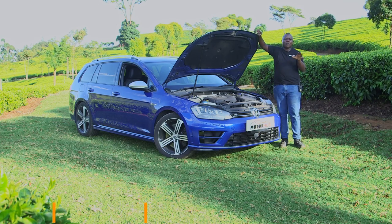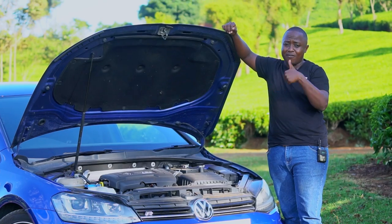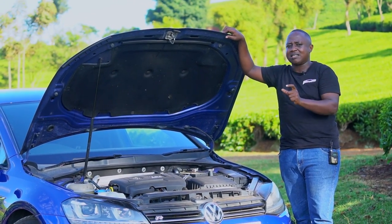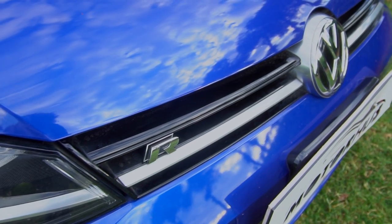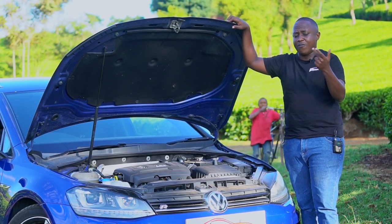Now the question might be, why the Golf R? So R is the designation that VW uses for the performance oriented sub models, and you have to differentiate the Golf R, or the R designation, from the R line. The R line is a trim level, but the R is more of a sub model.